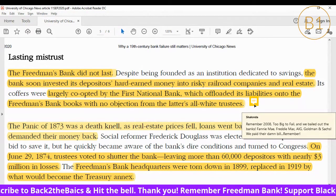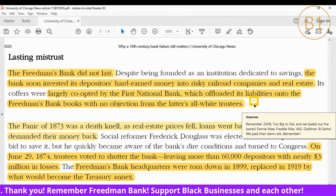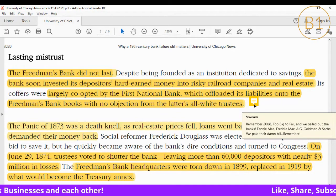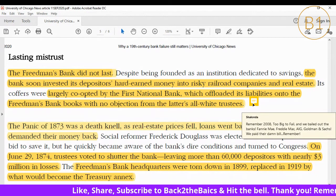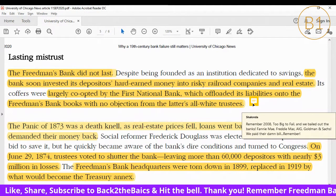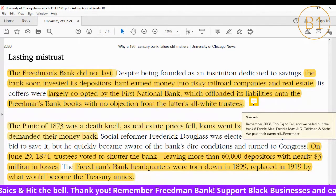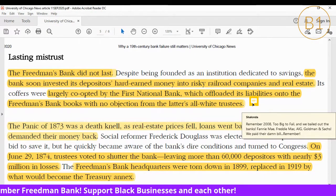Exactly. Main Street. The American people bailed out these big banks. And that's why I put in this bubble. Remember 2008, too big to fail, and we bailed out the banks, Fannie Mae, Freddie Mac, AIG, Goldman Sachs. We paid their damn bill. Remember?